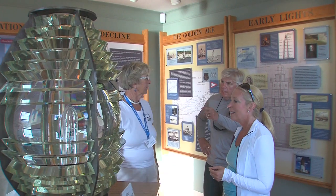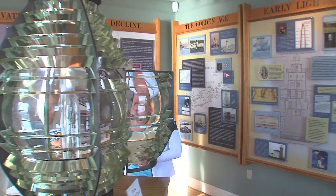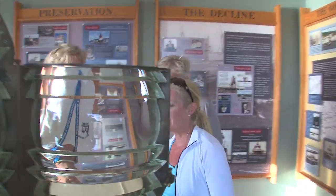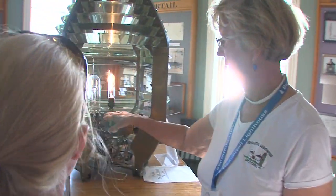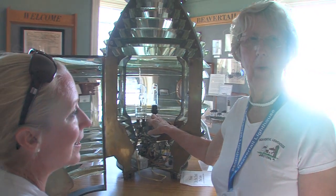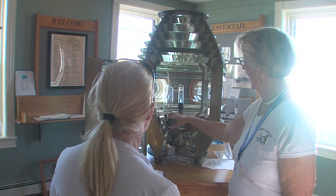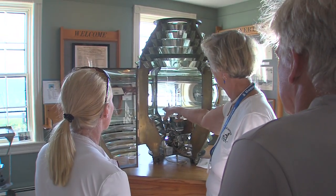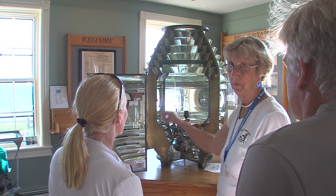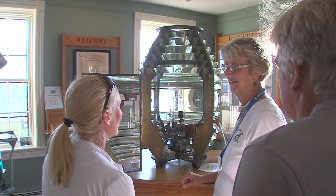That's the original lens? This is the lens. Oh, look at that. Oh, that's neat. Now, obviously, originally, they didn't have electrical power. No. They used whale oil lamps. But after we got electricity in 1930, then they used the lamps, and this is the bulb they use, which is 1,000 watts.